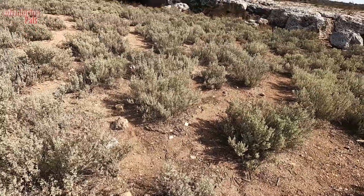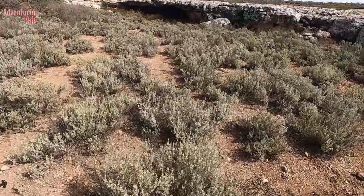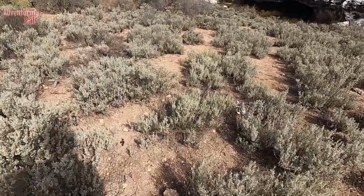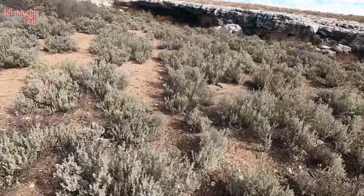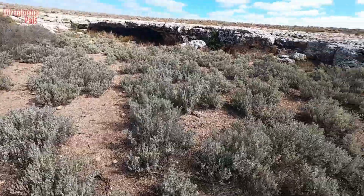Thing is, I'm a really bad tracker. I have no idea. It's one thing to see prints. Oh, there's some kangaroo droppings. Some more bones there. That one's still got a bit of skin on it.